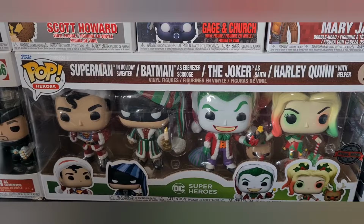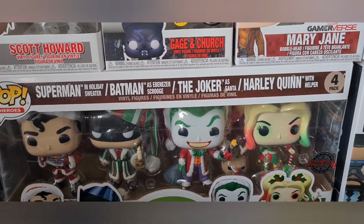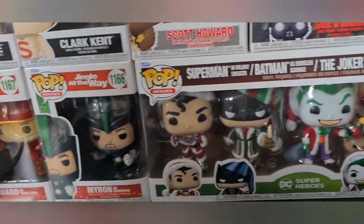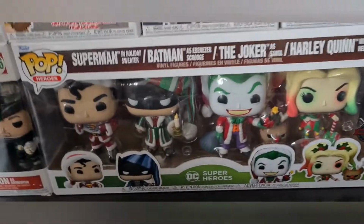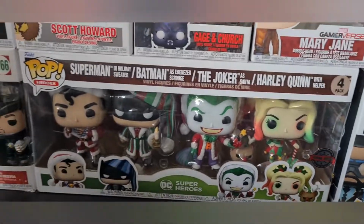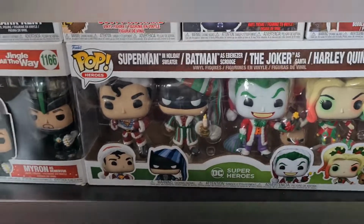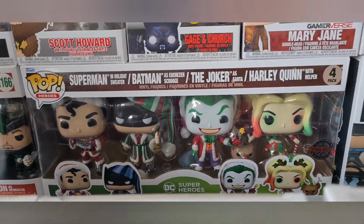Nothing too special. Over here is the Christmas set. Superman in holiday sweater. You have Batman as Ebenezer Scrooge. That definitely makes sense. You've got the Joker as Santa, which I think is just so funny. And Harley Quinn with her little helper. These are all separate sets that came on their own, originally in the common space, and then they decided to put these as a 4-pack. It's a nice little 4-pack, and it's a special edition. It was bought for me. I enjoy this pop so much. It's not one where I take them out of the box and put them out, per se. These are here because they make sense down here for the structure. But yeah, it's a decent set and definitely enjoyable to look at.